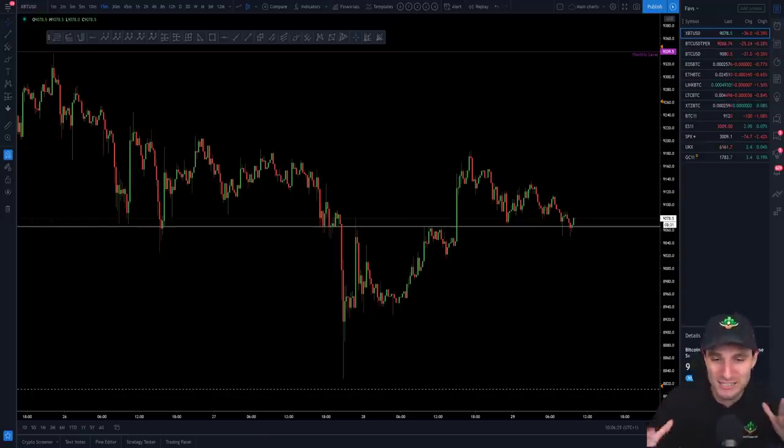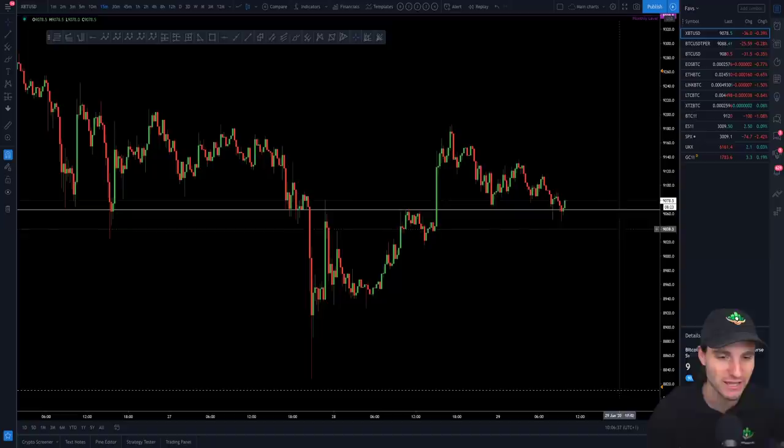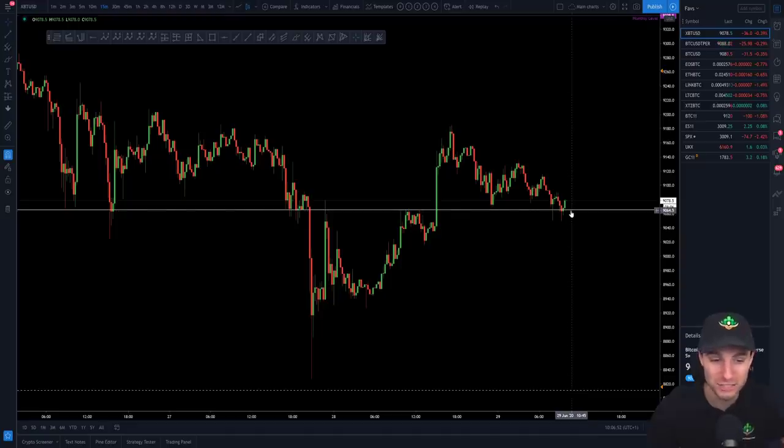So the analysis locally that we have here, I think it's fairly obvious to the eye that we are going sideways. We've really clearly defined a range here. We know this white line is the high of our lower channel, and that has clearly been a lovely support resistance level. So that is naturally support, coming in at around 9,065. That direct level that you're sat above now is a support level.